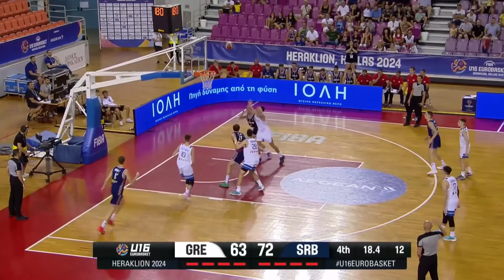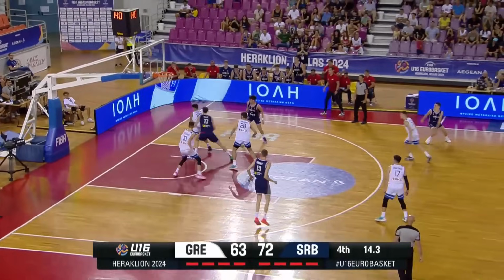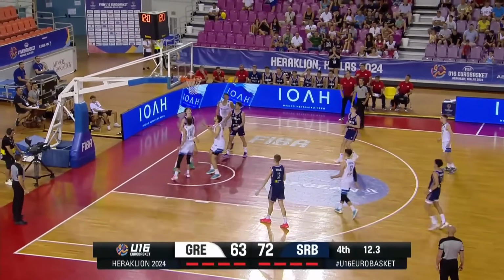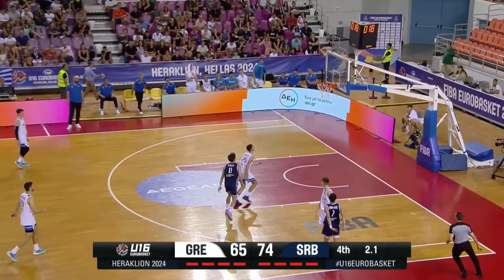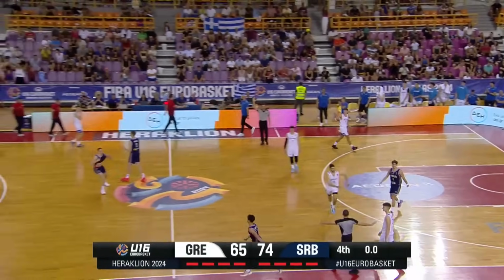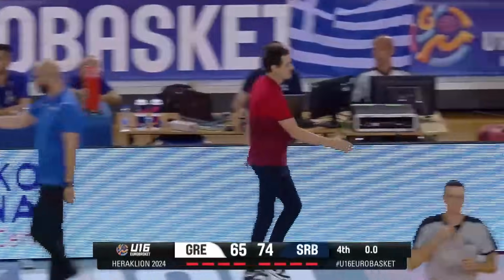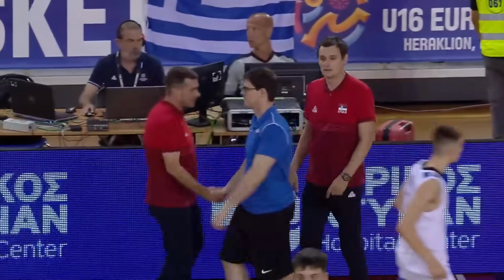Hatsilampro. And Greece go for the follow. Zelis gets, nope, he has it stolen. And Greece get a putback to make it 72-65. Danilovic getting the steal. And you can see the referee getting in between Danilovic and the Greek player because the Greek's not thinking that Danilovic should have taken that shot.